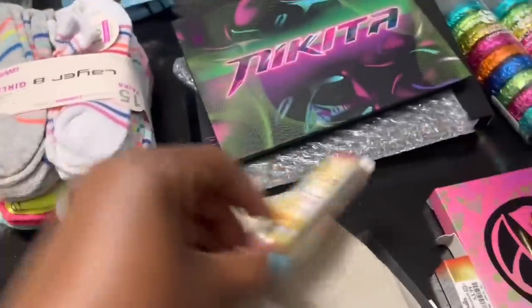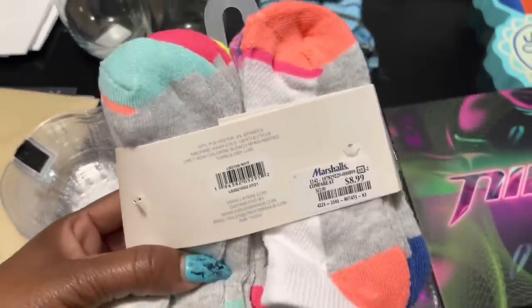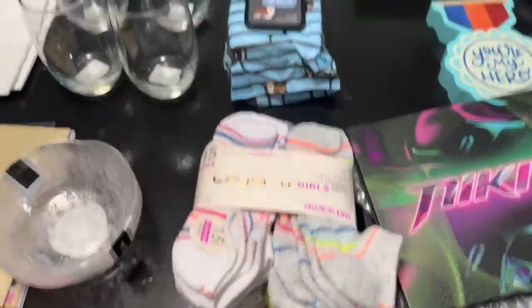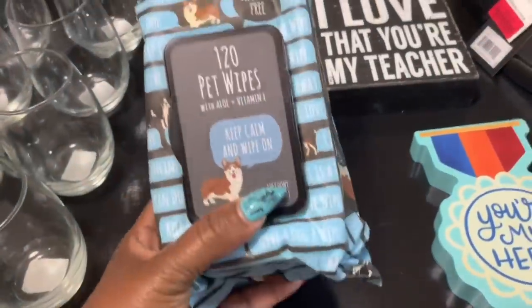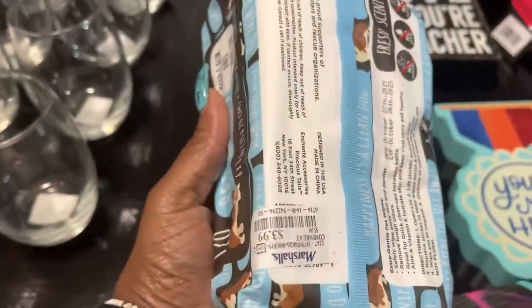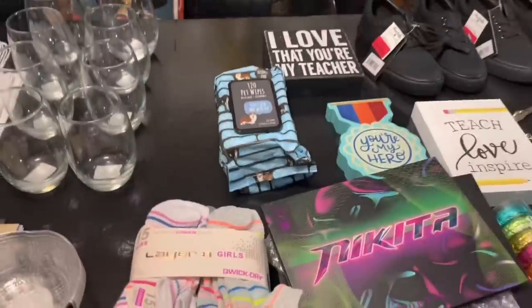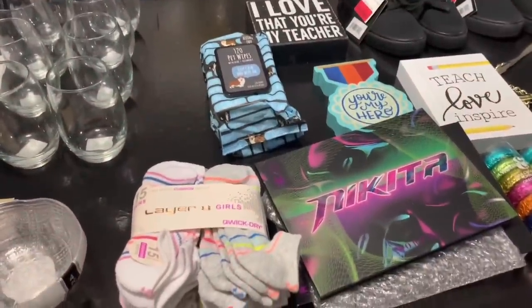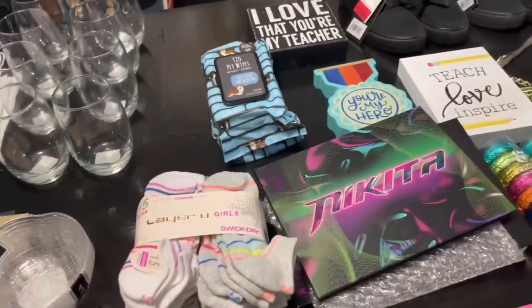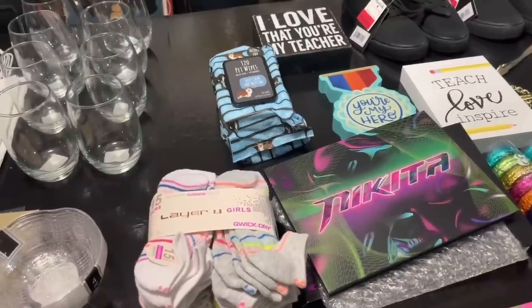I picked up the twins some more socks. You get 15 pair in here for $9. So I picked that up for them. And then last thing I got from Marshall's were these pet wipes. You get 120 in here for $3.99. And these are for the dog, the cats, and the guinea pigs, depending on, you know, if we need to wipe them off or anything like that. The guinea pigs need to be wiped off.